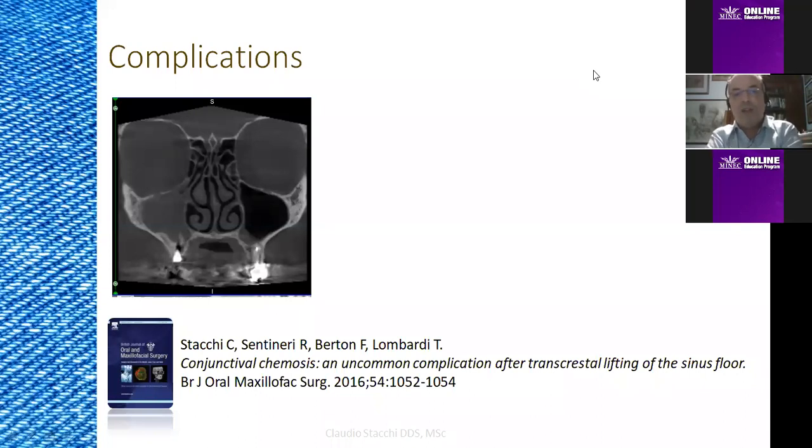I just want to share a simple case report, to give you an idea of what can happen with maxillary sinus floor elevation. This was a transcrestal maxillary sinus floor elevation. The patient was treated by my friend Rosario Centineri with transcrestal sinus floor elevation, with insertion of a xenograft from the crestal access. No complication, no perforation of the membrane, everything seemed okay. But after 1 week, the patient came back with problems, with symptoms like sinusitis, even though Rosario had of course prescribed antibiotics after the intervention.